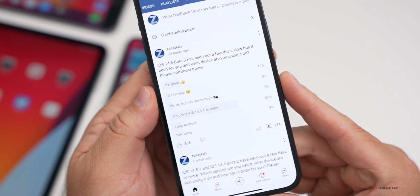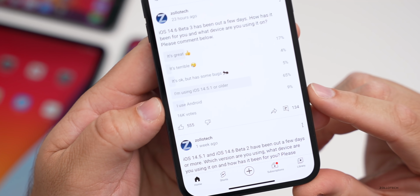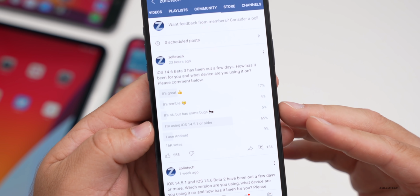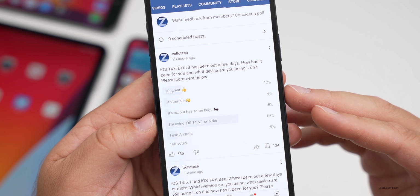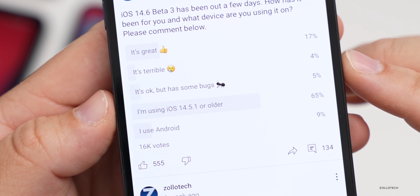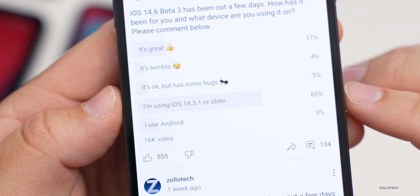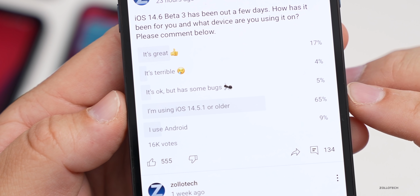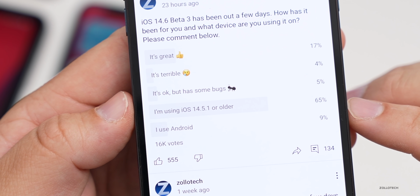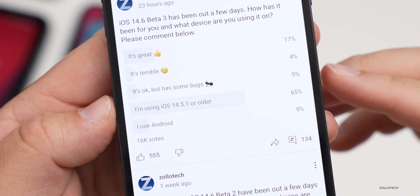Now, on the YouTube community poll at the time of this video, there are 16,000 votes, which is always appreciated. Lots of good data here, 134 comments. So all of those bugs and things, that's what I mentioned earlier to try and give you an accurate depiction of what the iOS 14.6 Beta 3 is like overall. 17% of you say that it's great. 4% of you say it's terrible. 5% say it's okay and has some bugs. 65% of you have not updated yet, so you're on 14.5.1 or older, and 9% of you are using Android. That's actually lower than the previous times I've run this poll with that question, so maybe some people are switching or just not as many as are voting.